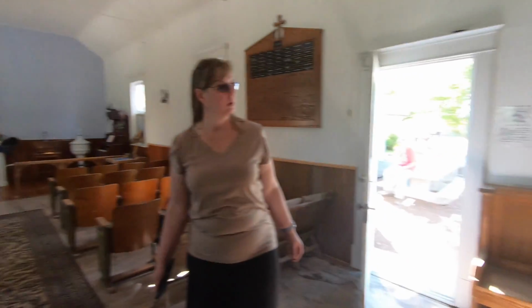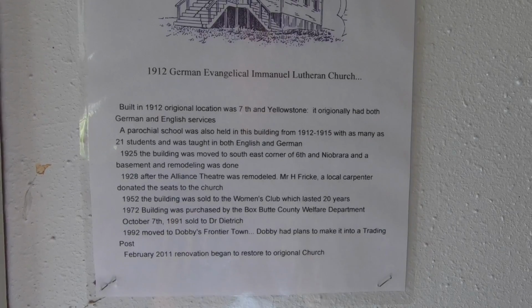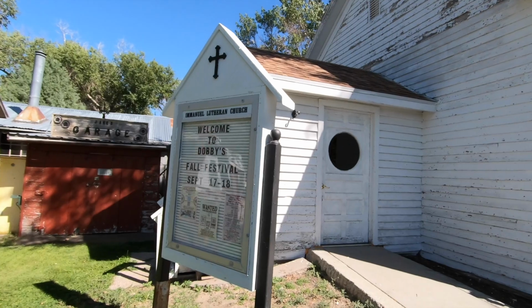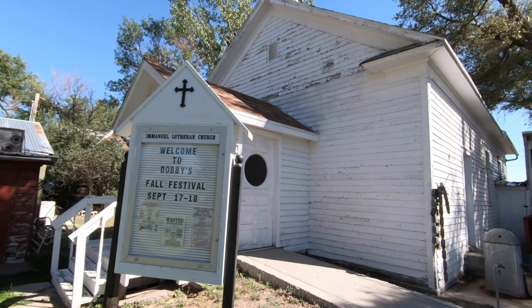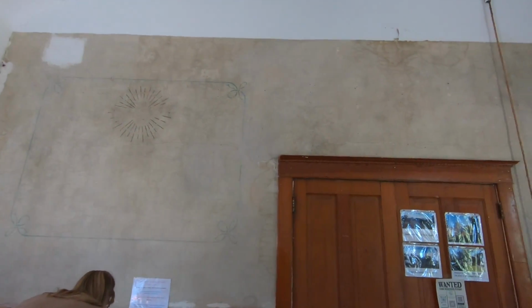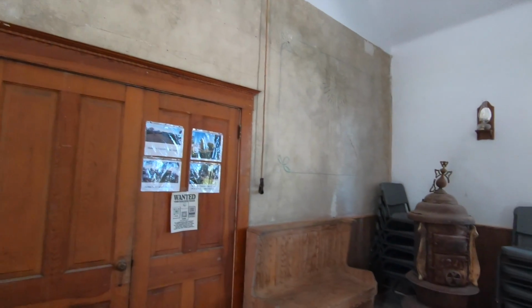What kind of church did you say this was? Well, German Evangelical Emmanuel Lutheran. 1912. It was at the 7th and Yellowstone. Was that here in Alliance? Yes. The original building had a lot of work like this on it. A lot of it's got covered up because plaster was cracking and coming off, but it had artwork like that in the plaster.